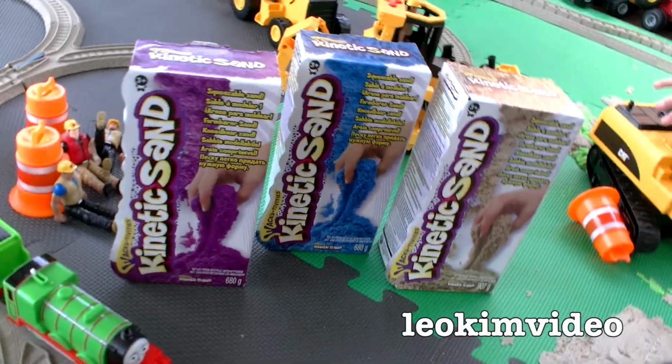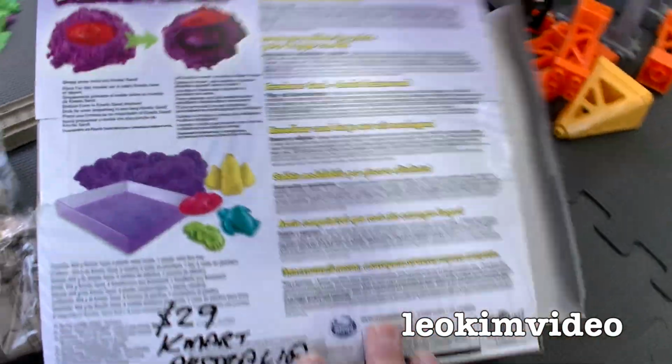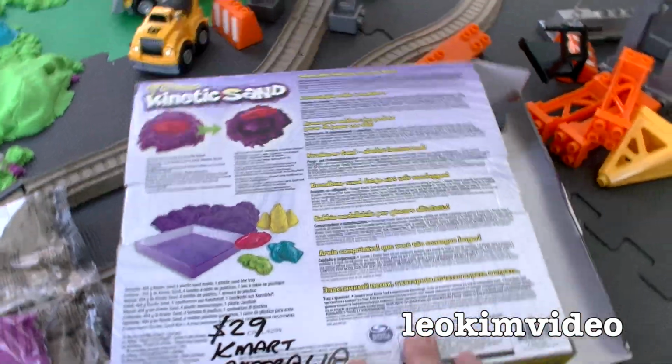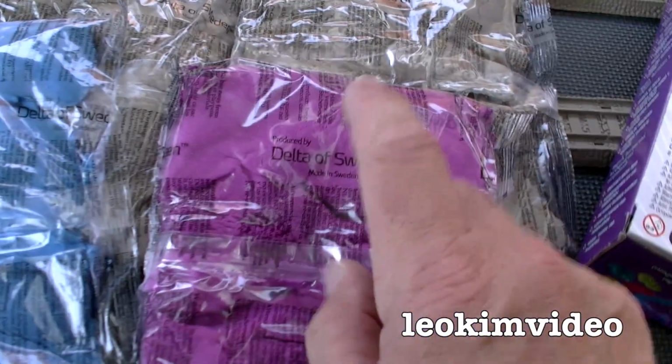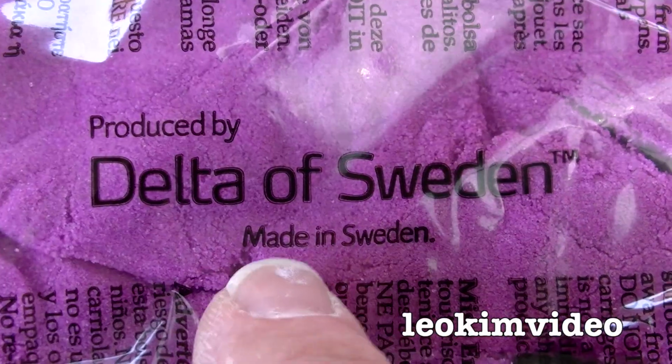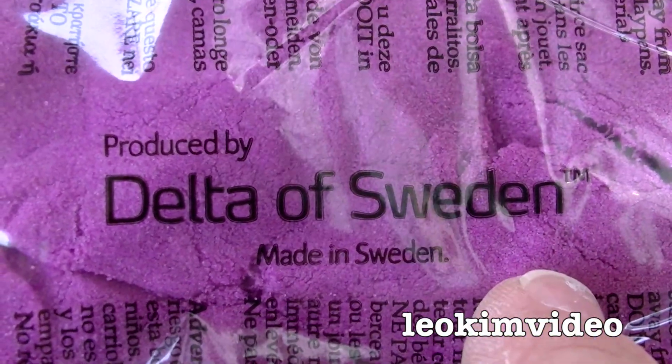Well, I'll come along and unbox the rest of the sand. What's curious about the playset, on the back here it said made in Mexico, assembled in Belgium. As far as I know, those two countries are a fair distance apart. But what's interesting is once I look at the bags of sand, maybe I'm starting to understand why this stuff's so expensive. And when I read here made in Sweden, maybe this is explaining its extreme price.